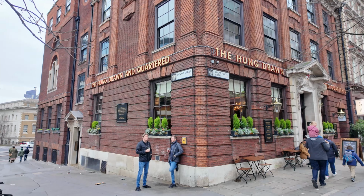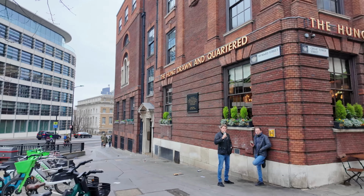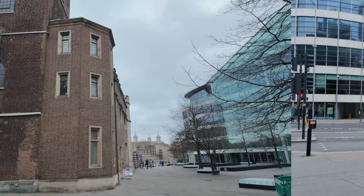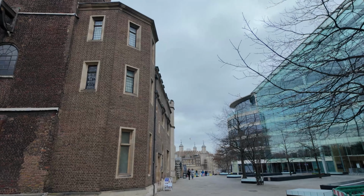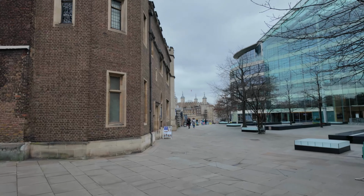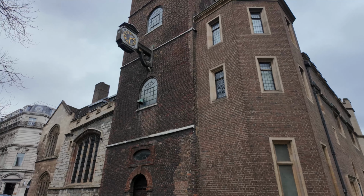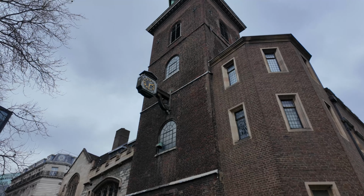Well, there's a name of a pub that absolutely goes along with the City of London. You see the Tower of London there in the background, but this church here, a very interesting fact that not a lot of people know.